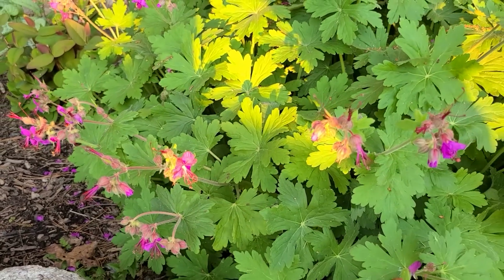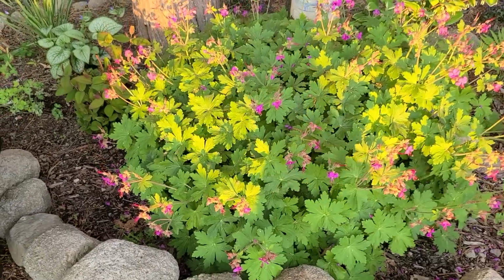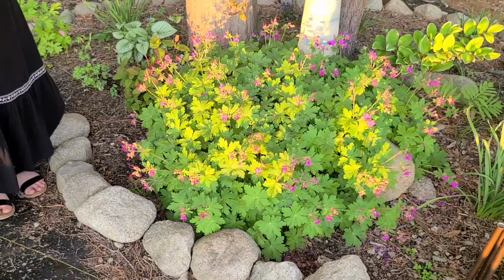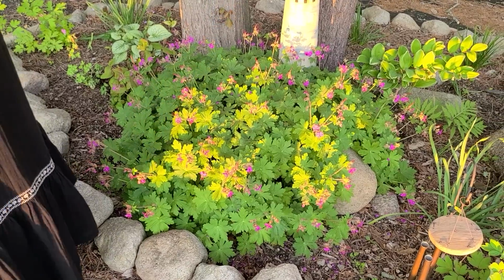So I'm actually getting ready to take a few clumps of this and dot it in other places, potentially that bed that I have to weed, so that it can fill up some space, so that in the future I will get fewer weeds over there with this as a ground cover.